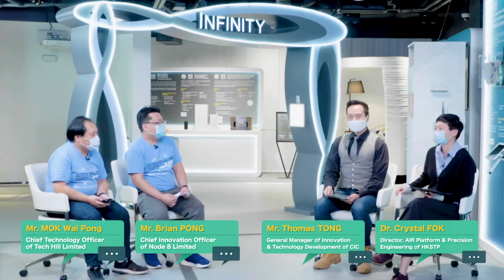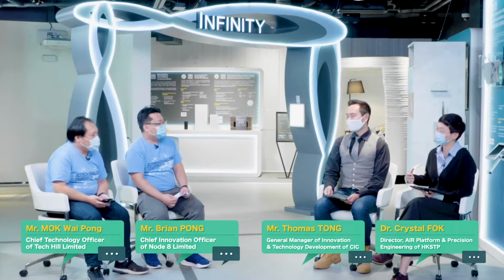As CIC and HKSTP, we have a very good network with the industry and also with certain stakeholders like government departments. So how would you like us to help you work with all these stakeholders in the future? I think each of you has a different strength. I'm sure both of your organizations are very well connected. Science Park, I believe, has the best connections to potential investors, and CIC the best connections to potential customers.